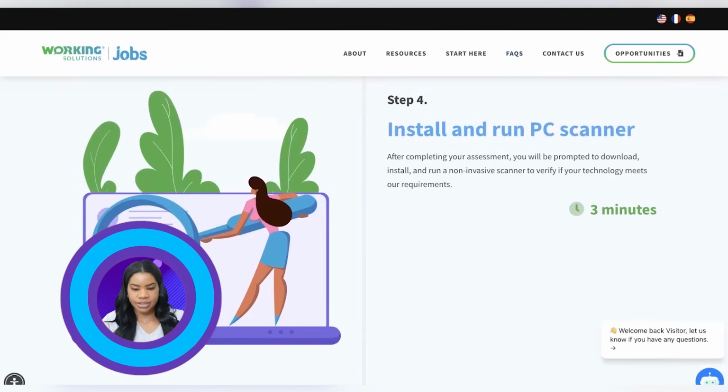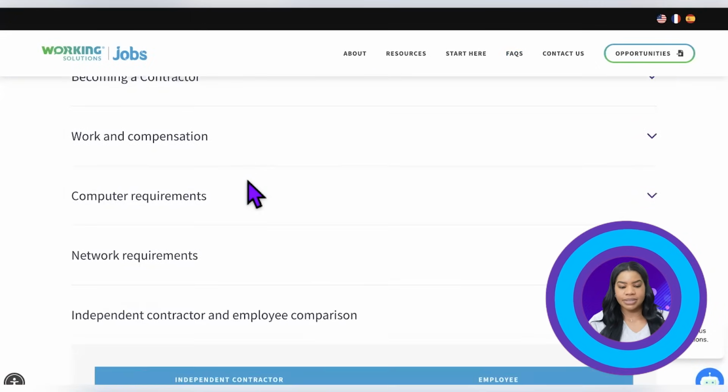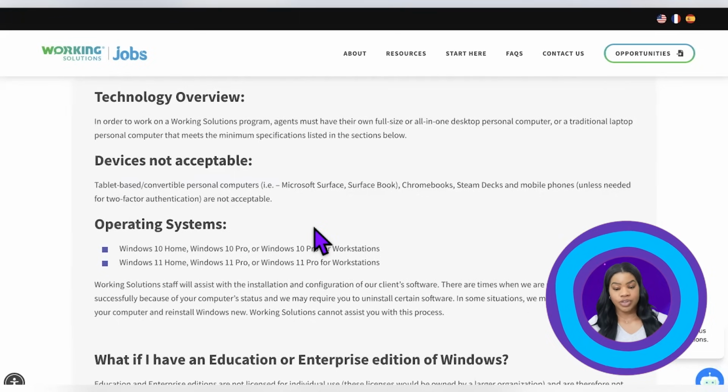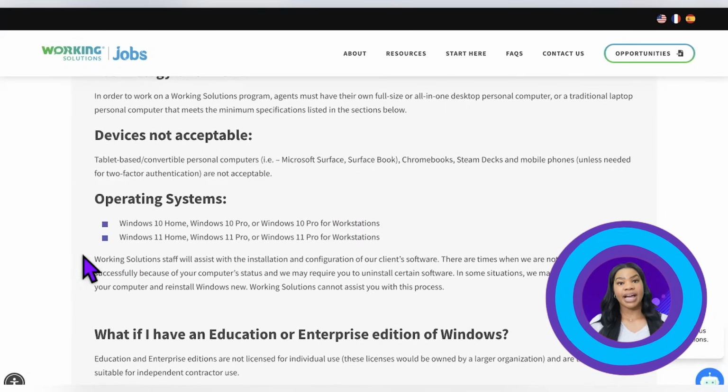I'm at the frequently asked questions section, and I'm going to scroll down to the computer requirements. This is what's not acceptable: no tablets that convert into computers. Those won't work. So your Microsoft Surfaces, Surface Book, Chromebooks, Steam Decks, and mobile phones will not work for the tech scan. You need a Windows-based computer with an operating system of Windows 10 or higher: Windows 10, Windows 10 Pro, Windows 10 Pro for workstations, Windows 11, Windows 11 Pro, Windows 11 Pro for workstations. Those are the computers that meet the requirements. And if you have something above that, great. But Macs don't work either.